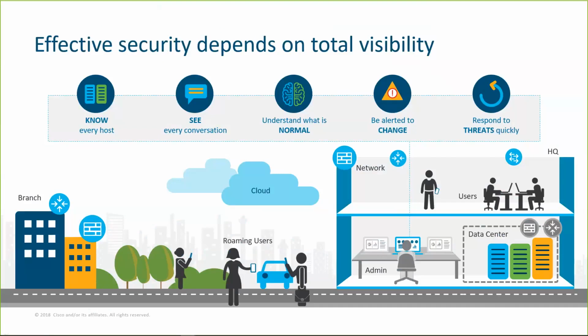You have to have visibility into that entire network infrastructure and be able to take action quickly in order to minimize the impact of a threat on critical information. With Stealthwatch, you can gain total visibility across every security touch point.